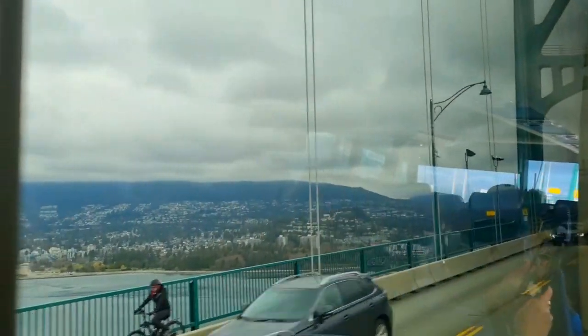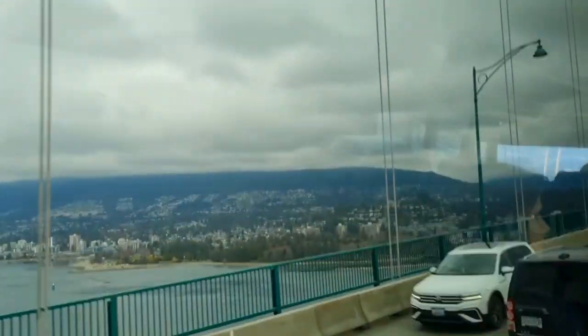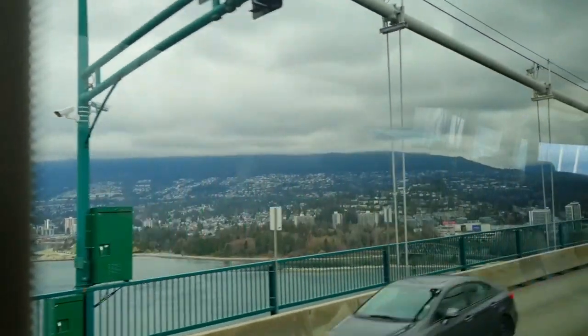A beautiful thing to do during the summertime is watch the cruise ships coming in and out of port underneath the bridge here. Right in front of us on the left-hand side, Cypress Mountain. Those buildings you see on Cypress Mountain on the left there, that is the exclusive property that the Guinness family had sold off in parcels.